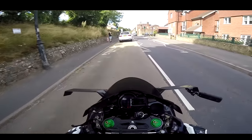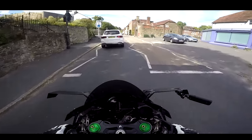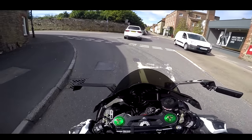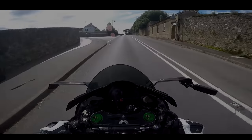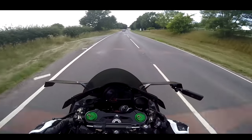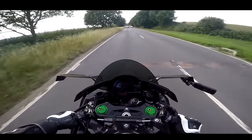But this isn't a sensible bike. That's what any normal person would do. Well, a normal person wouldn't even own one of these. That's true. There's not one thing sensible about this. Hold the button down. Crazy mode. It's now a mentalist.